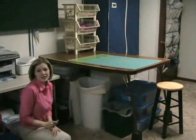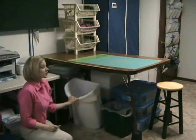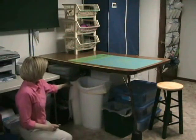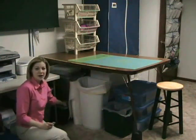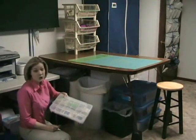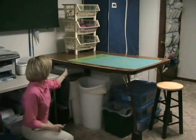Underneath my cutting table on this side, I have my trash can. Then I also have a large trash can for storing fabric scraps. As I'm stitching or cutting, I can just throw them in there. I have tracing paper. I have more totes here where I store some class projects and some other projects I'm working on. Then I have totes here where I can store needles and different little things that have little compartments to them.